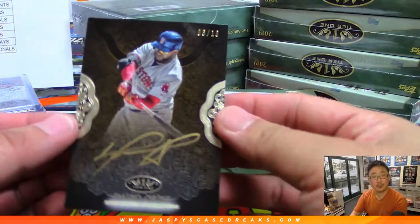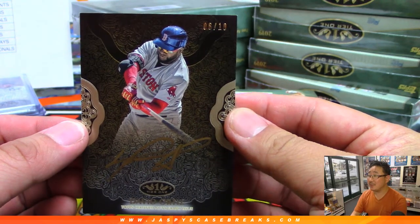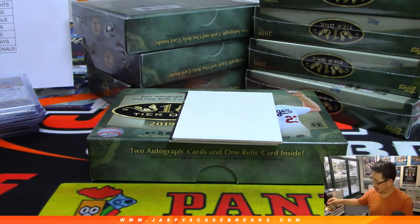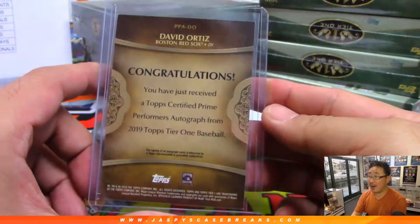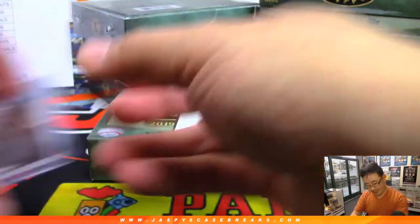And there's gold ink autograph, David Ortiz. 6 out of 10 for Josh Pruce. This is it. We're turning it around, Josh. These things do tend to run in cycles, ladies and gentlemen. You get your at-bats in. Might end up with some really nice hits.